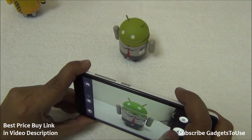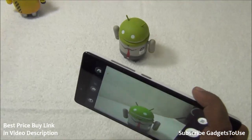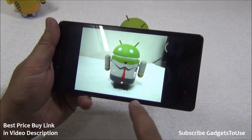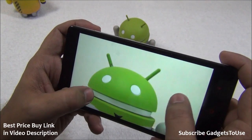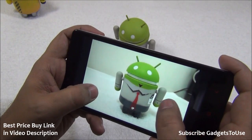We have also taken some other camera samples in low light to show you the clarity of this device as far as camera is concerned, both in low light and daylight, what kind of performance you can get. So this is the photo which has been taken without light. As you can see, this photo has come out pretty good in terms of clarity as well as in terms of details. Color reproduction is also done very nicely.